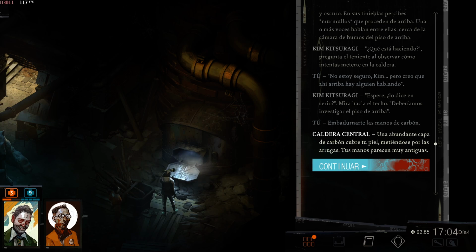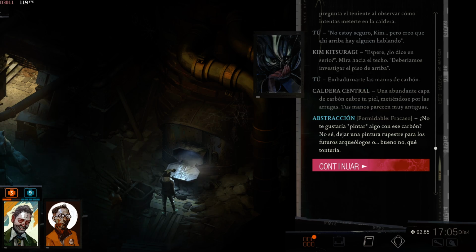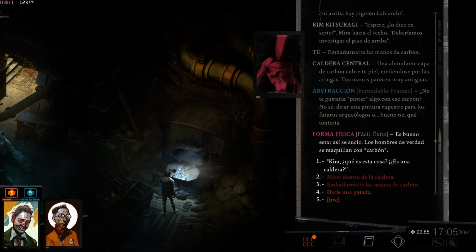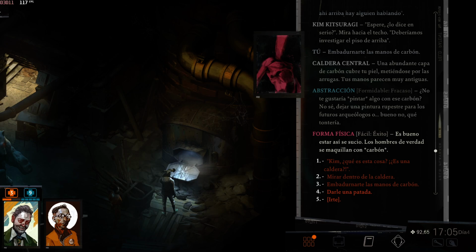A lush layer of coal now covers your skin, sinking into the wrinkles. Your hands look ancient. Maybe you could paint something with this coal. Leave a cave painting for future archaeologists. No, that would be stupid. Still, it's good to have this dirt on you. Real men wear coal for makeup.